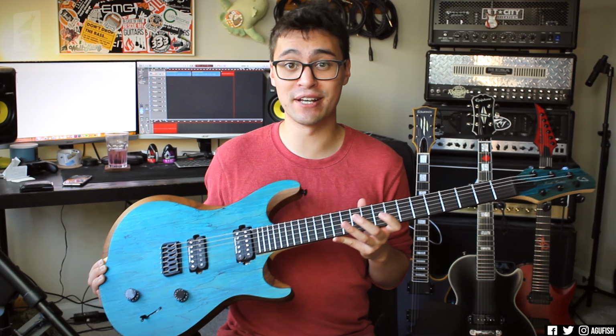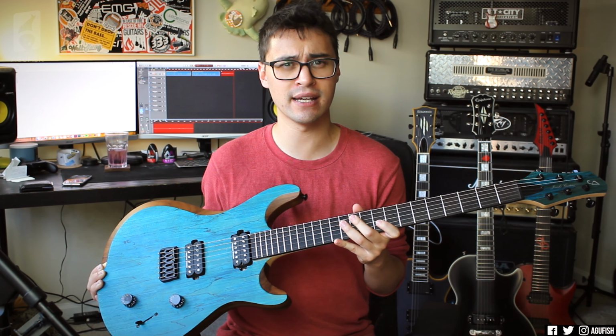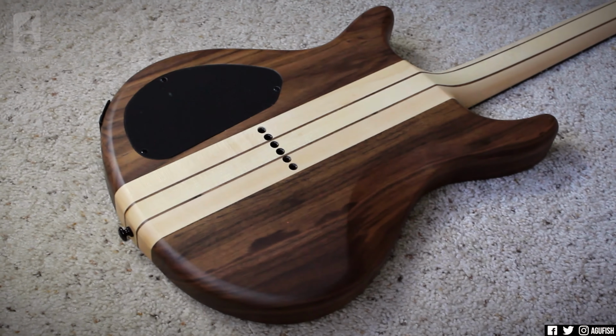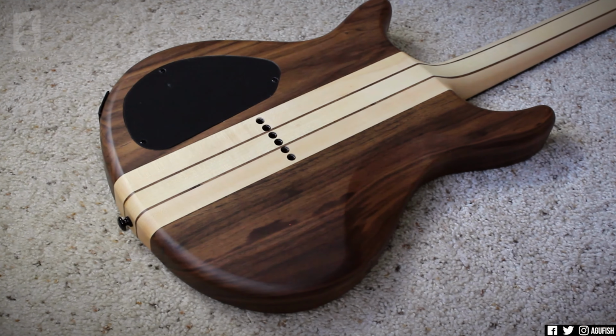So part of the reason this video took so long to get out is that there was a real problem with me getting distracted and just looking at the guitar instead of playing it. I mean, the blue spalted maple veneer on the front, the dark walnut wings on the back, the B-roll looks great, but it looks even better in person.